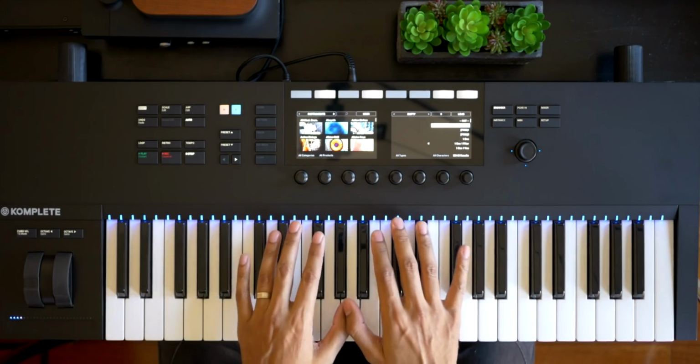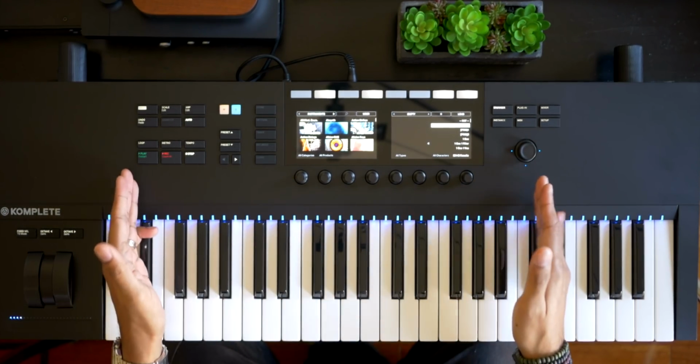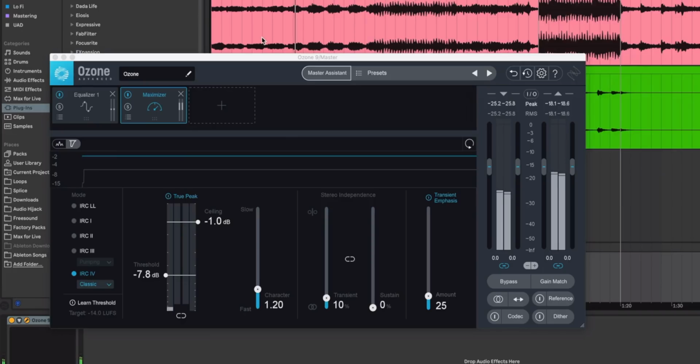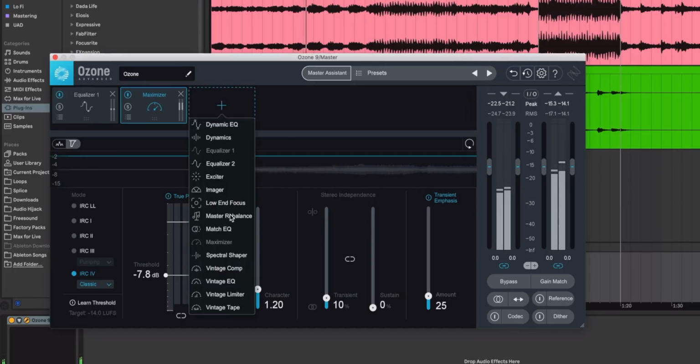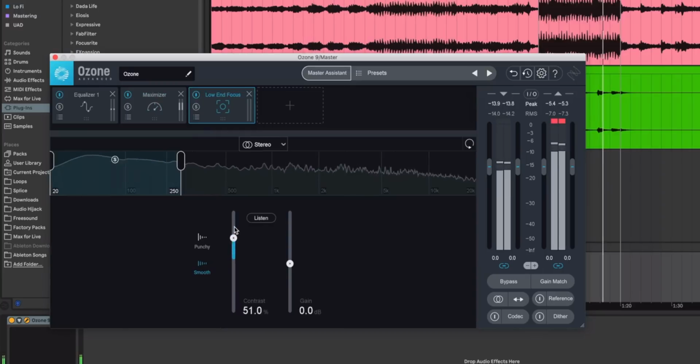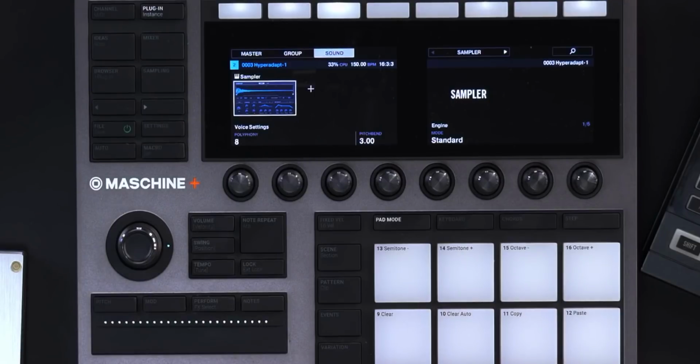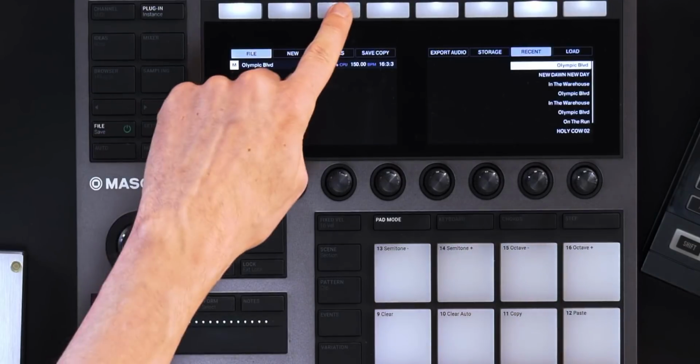They hint at enhancing their products together using Native Instruments' experience with integrated hardware and Izotope's intelligent audio processing experience. I'm hoping for tighter integration of Izotope effects tools with Native Instruments hardware. Imagine Ozone mastering built into Machine Plus. That would be cool. I'm sure you are all familiar with both these companies and their products. What would be a dream collaboration from these companies? Let me know in the comments.